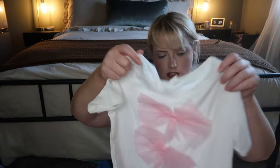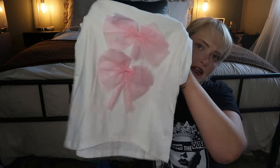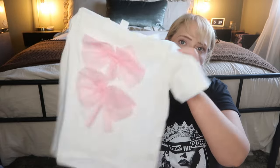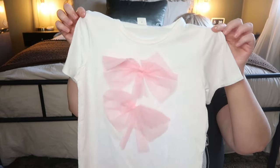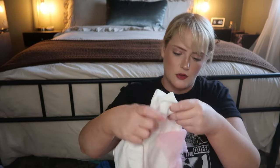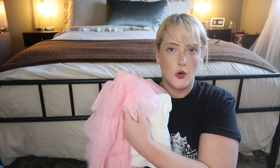This is kind of big. The skirt's perfect, but this shirt is definitely a little bit on the bigger side for her. I believe this was a size 7. But it's definitely something she can grow into and still looks really cute, and it's really, really soft and really comfortable, so it's adorable.